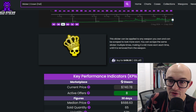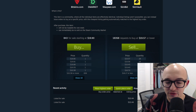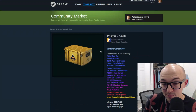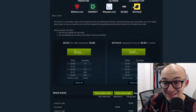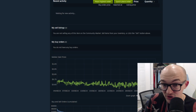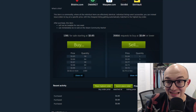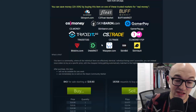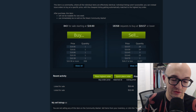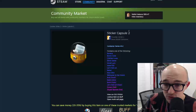Obviously, like I said, another good thing going for the Sticker Capsule 2 is that it's quite rare. There's 843 of these listed on the Steam Community Market, and you can argue how rare or not rare that is, but just for some context, we have stuff like the Prisma 2 case, another item that's in the rare drop pool, with 16,000 listed on there. Operation Riptide, a discontinued case, with 1,800 listed on the Steam Community Market. And again, Sticker Capsule 1 with 1,300. So yes, this thing is quite rare and there's not a ton of them out there. And again, that's 843 listed, but how many of those are even listed for somewhat competitive prices? I think that makes the Sticker Capsule 2 actually quite an exciting investment.